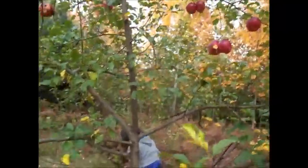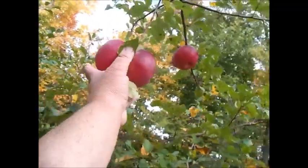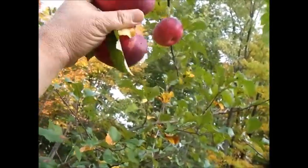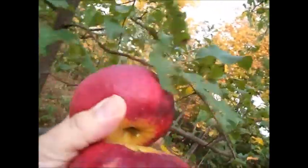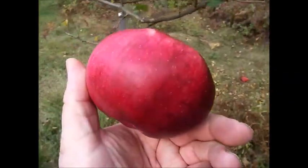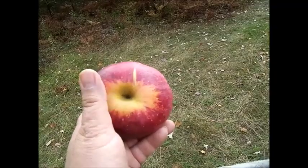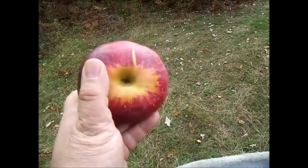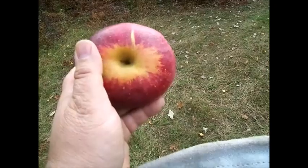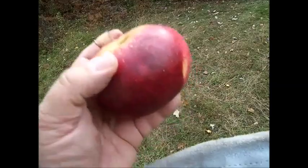We're at the Wolf River tree. Sandy's picking this. Normally I can grab two apples with one hand, like that. This is almost impossible without dropping one. That's a big apple. That's a Wolf River. They're all big. Now I got a fat thumb. That thumb's a good inch wide. That's 5 inches wide. Whew. That's a big apple.